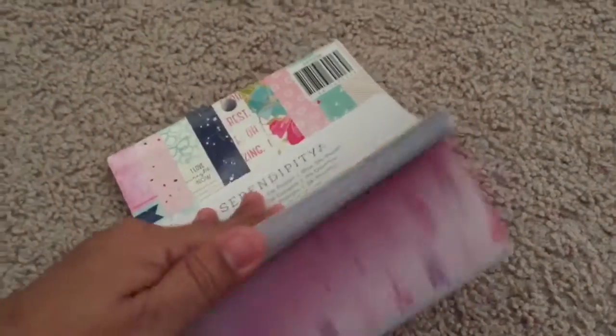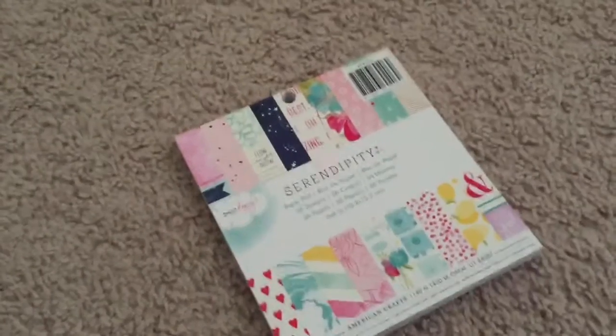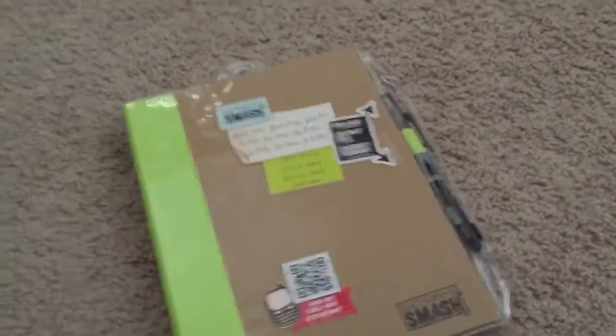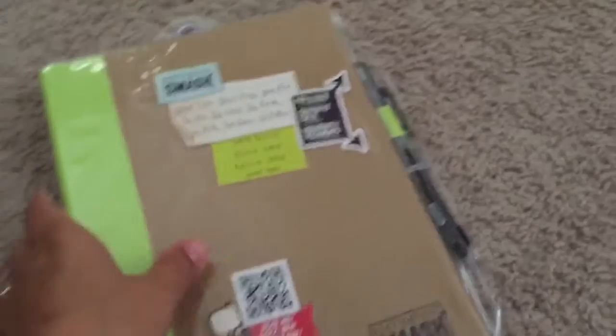It's so cute. It's just too cute. And these ones were 40% off as well. I have to order a lot of my scrapbooking supplies if I want to pick it up from Joann's. I have to get it from joann.com because the Joann's nearest me doesn't really carry a lot of smashbooking stuff. Okay, so I did get some smashbooks, so I'll just share them with you right here.